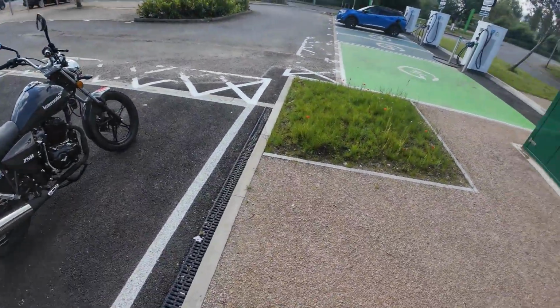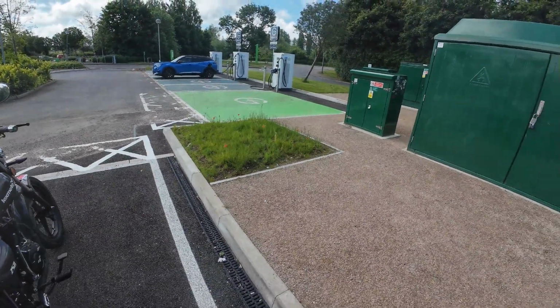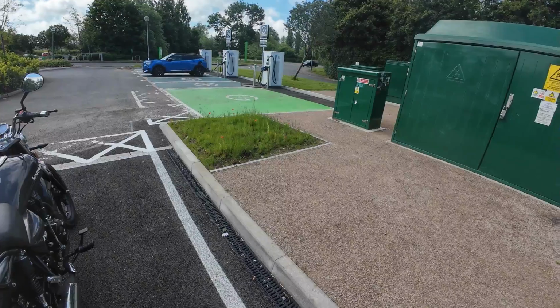I did pop down a couple of weeks ago with some wildflower seeds. I thought, there's a bit of mud there, let's put some wildflowers there. Look at that, little remembrance garden for the fallen. There, we've got all the poppies there, all the wildflowers. I'm going to bring some more down because it's looking a bit bare. I'm going to chuck some more wildflower seeds down there.